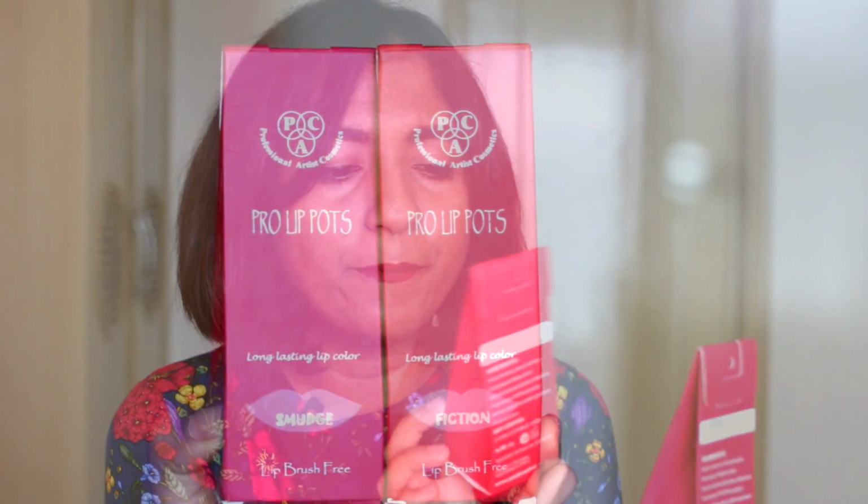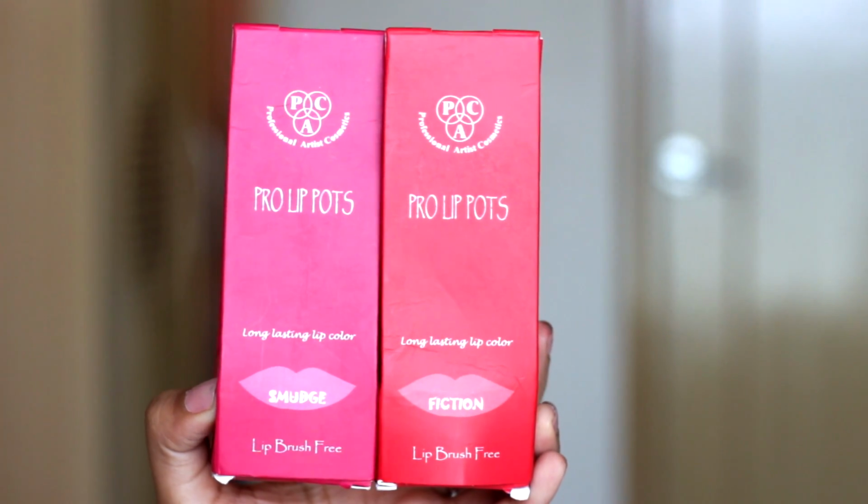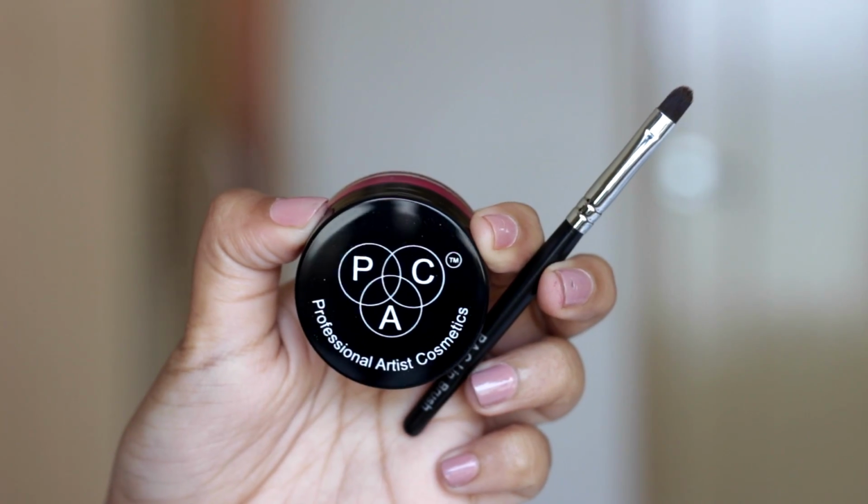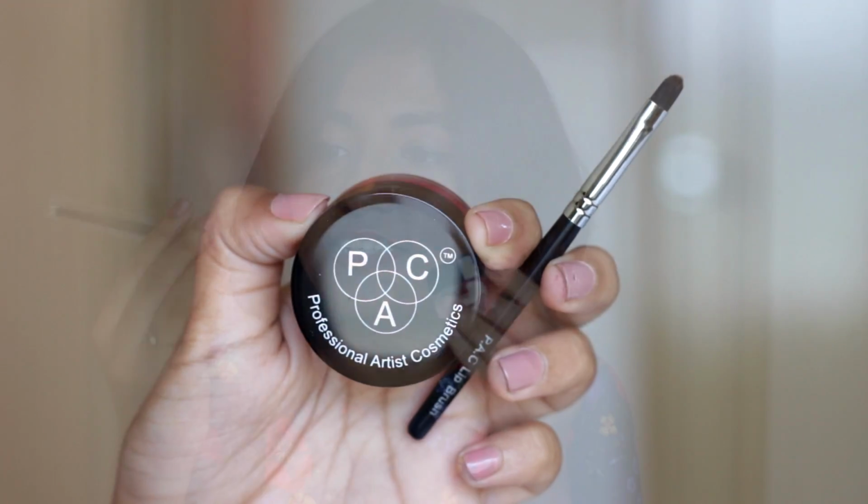So next thing I have is 2 of these PAC Pro Lip Pots, long lasting lip color, and the shades are called Smudge and Fiction, and they both come with a lip brush, so it says lip brush free. Oh, and it's a nice quality, like a glass jar, the lip pot itself, and you get 5 grams of product. And here is the lip brush. Ooh, pretty nice lip brush. It's small, but it still looks like good quality.